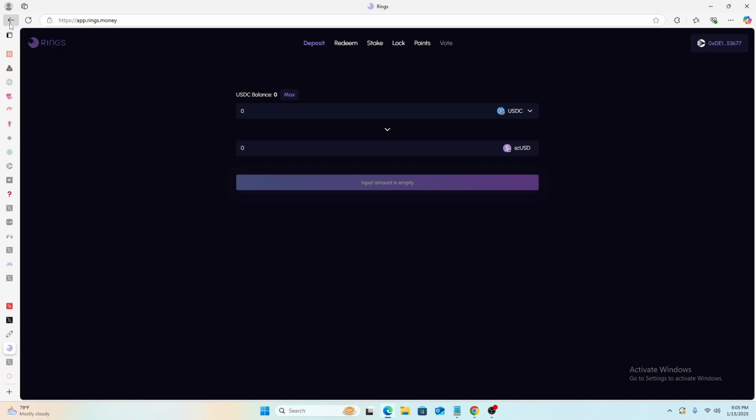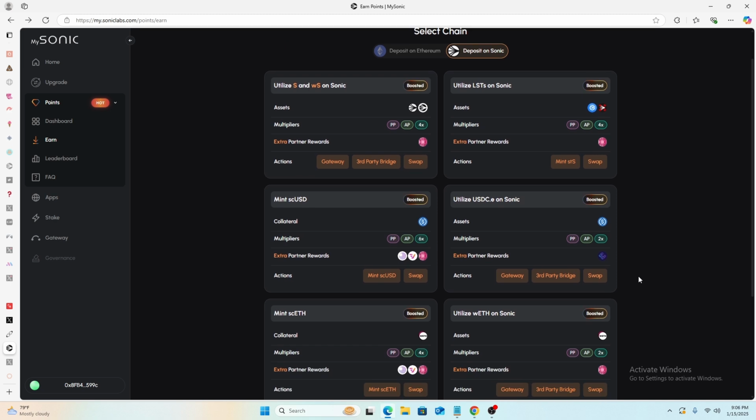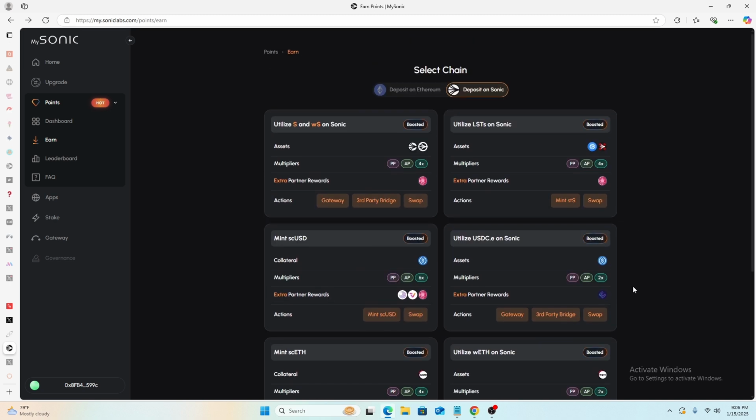By the way, just holding the asset S, I believe, will earn you points as well, because I've not done much more than hold S, and I don't have a large amount of S. I have only 3 S as we speak. So at a basic level, you want S. Before we complete what I'm relaying about this, let's talk about getting S very quickly.